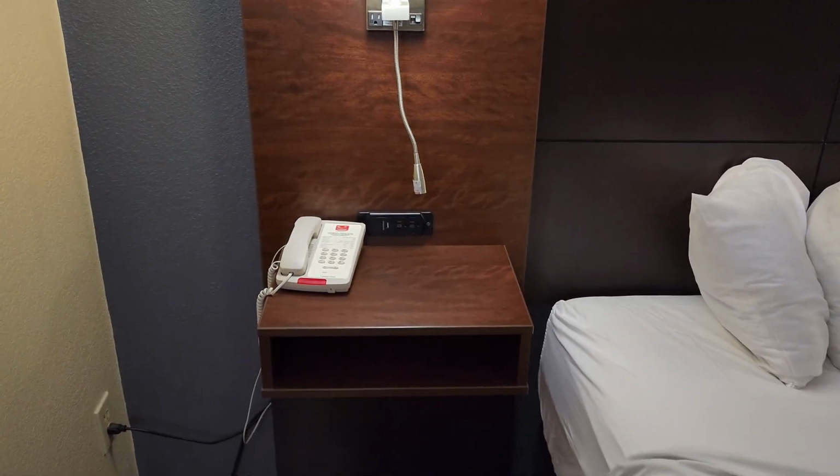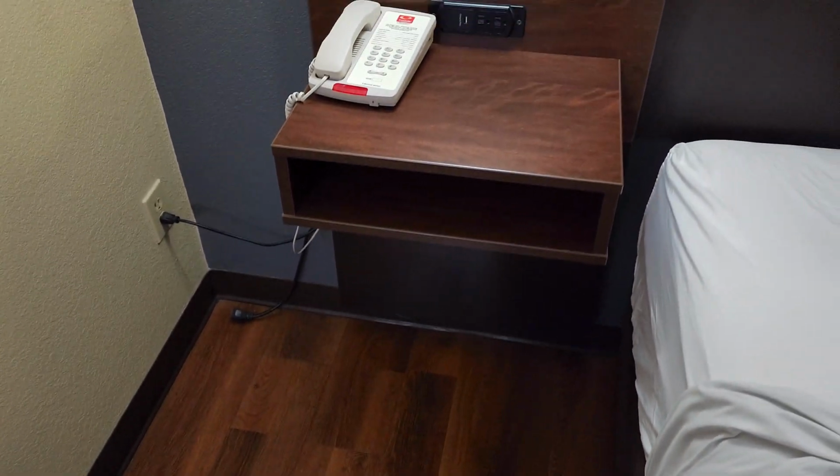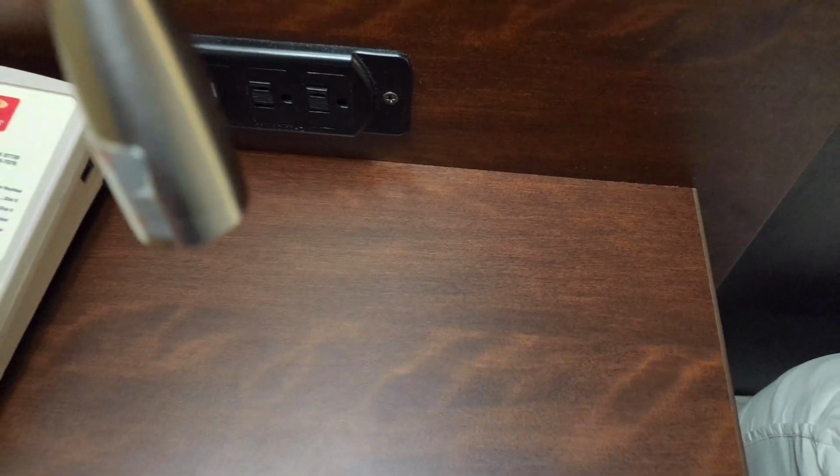But other than those things, it's kind of a satiny sheet, which is nice. I like that. Doesn't feel moist or anything. So everything looks mostly clean out here. Most of the cleanliness issues are in the bathroom. As you can see, this countertop has been wiped down. There's no dust or anything.